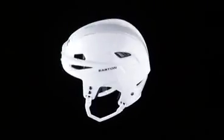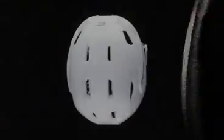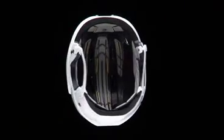Witness the new Stealth S19 Z-Shock, the most technically advanced helmet ever made. You'll have to experience the revolutionary, incredibly protective 325-gram helmet for yourself. The game of hockey will never be the same.